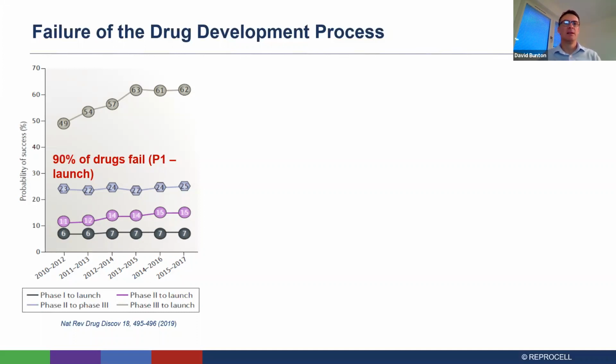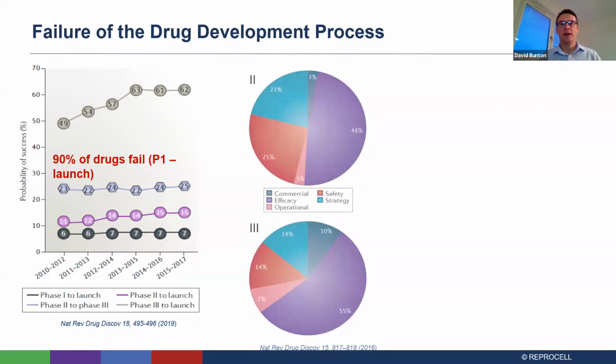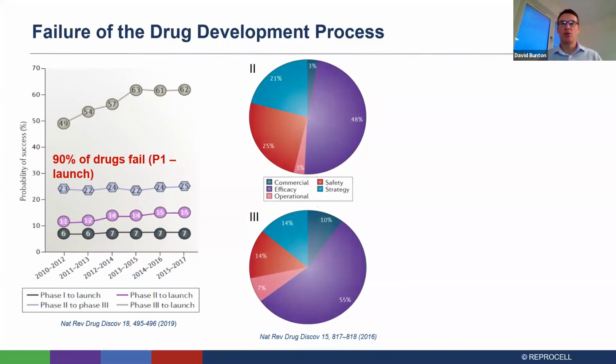But as we get through the phases, of course, some compounds drop out and the probability does rise, but of course the costs of failure also rise through those phases. So there's still roughly a 1 in 10 chance of getting through to the clinic from that late stage preclinical, start of clinical trials. And the causes of failure really mainly are efficacy or safety issues. There are other causes, there are commercial causes, there are issues with manufacturing and so on. I'm going to focus today on the issues around efficacy and safety toxicology.